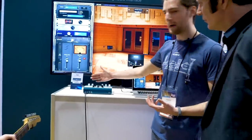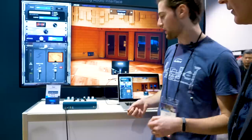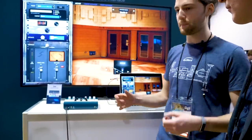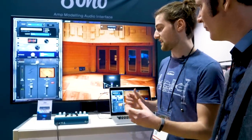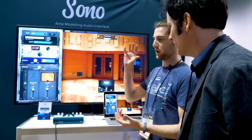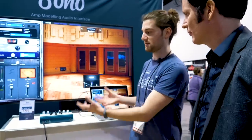Then it goes into the three-band EQ, so bass, mid, and treble, and you get about 15 dB plus or minus on each of those. And then into the Two Notes cab simulation. We partnered with Two Notes, who are known for their really good cab simulation, to provide this amazing tool for guitarists and musicians, where you've got the Audient heritage in quality and audio interface.